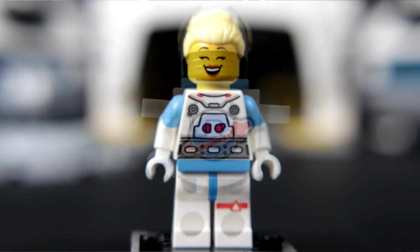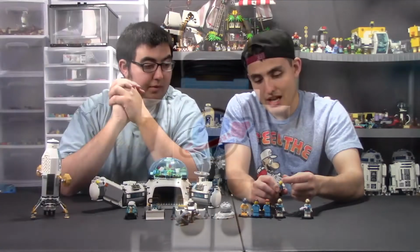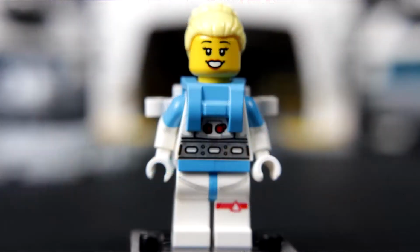And one where she is laughing. I didn't talk about the helmet. I love the helmet, with the gold visor and the little black coil thing on the back. It looks like a really cool space helmet, and it adds to the feeling of putting it on and being in an airtight seal. And then obviously she's got hair, since she is the blonde astronaut.